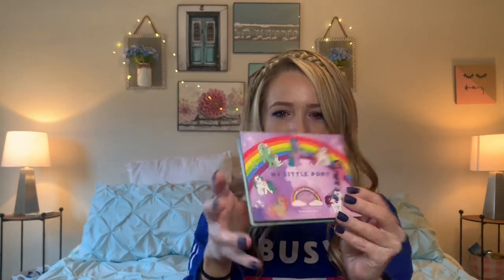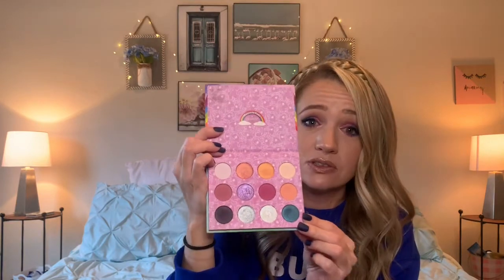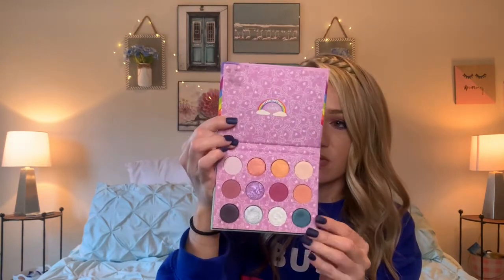This was the very first Colourpop palette I bought. It's the My Little Pony. It's probably expired. I should probably throw it away, but I just can't. I'm attached to it. And I do love the colors, and I do still use it occasionally, so this one's a lot of fun.